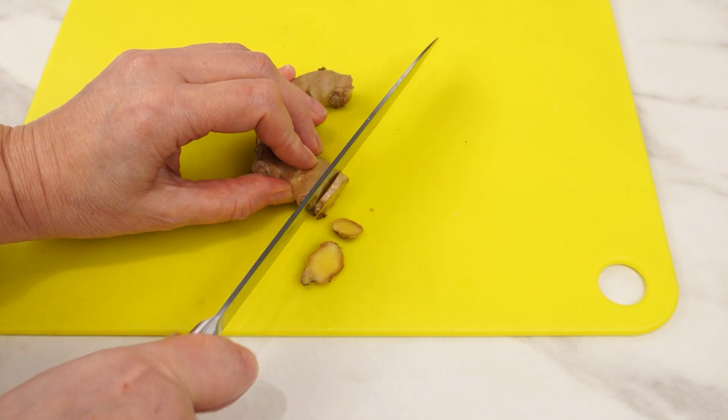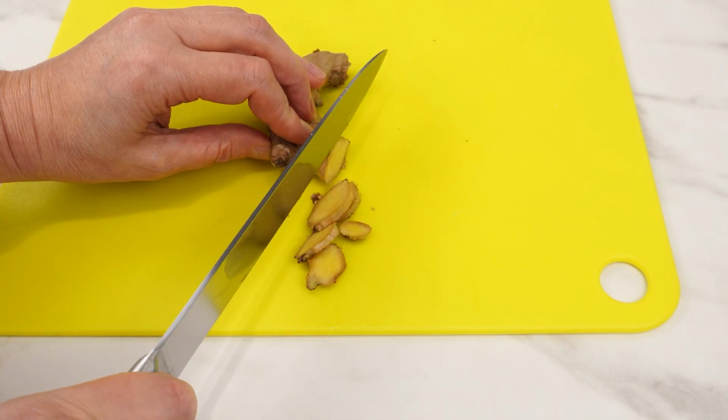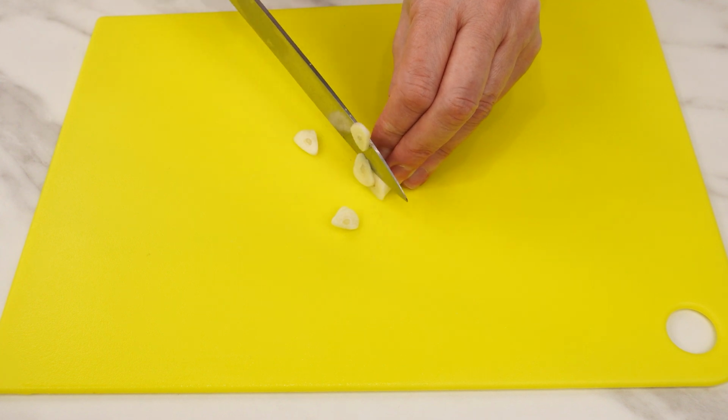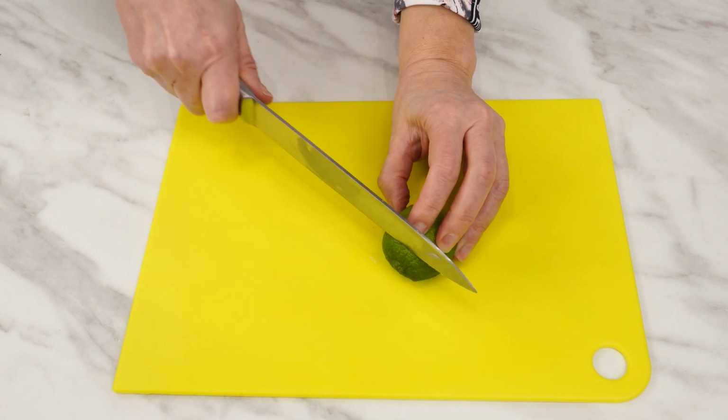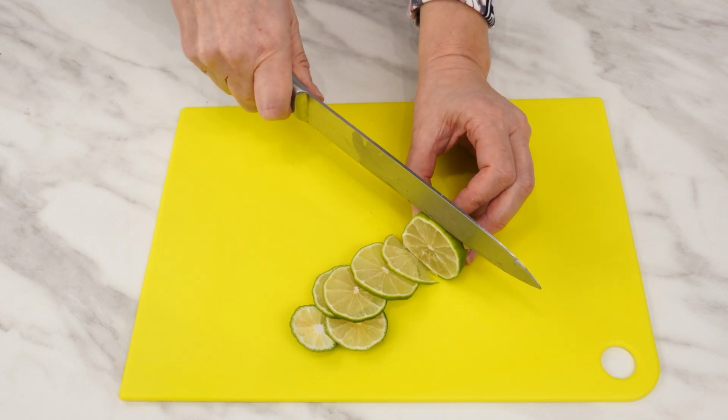Then, chop a piece of ginger. Combined with onion, it soothes coughs and sore throats. Also, chop 1 clove of garlic, a natural antibiotic. Take 1 fresh lime and slice it. Lime has antibacterial and antiviral properties.